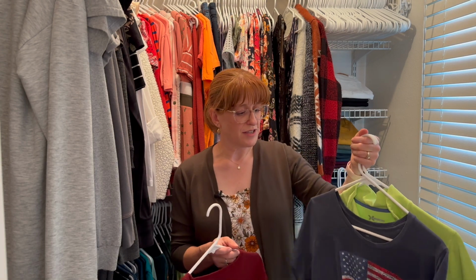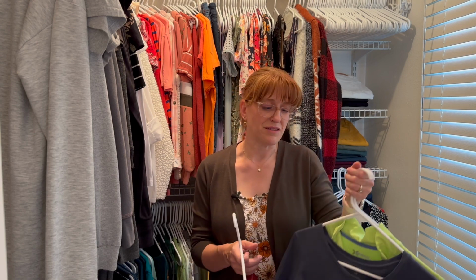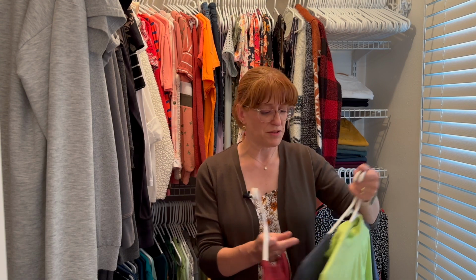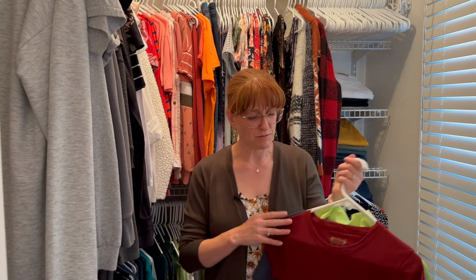Now this shirt I am going to be putting into our camper. I do have clothing out there that is kind of generic and usually fitted to summer weather, so I'm going to put that in the camper. And then I just decided I wanted to keep this one. It's a little smaller shirt than some of my other t-shirts, and it's a really soft, easy to wash material, so I'm going to put that back into the closet.